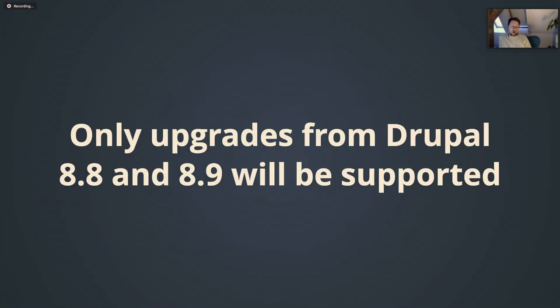And there's also a reason for that, that we only support upgrades from Drupal 8.8 and 8.9 to Drupal 9. Part of the reason is that when Drupal 9 comes out, Drupal 8.7 is not going to be supported anymore itself. So we can't really go and fix any problems with it. Drupal 8.8 and 8.9 will still be supported at the time when Drupal 9 comes out, so these are the ones that are going to have support for the upgrade path.